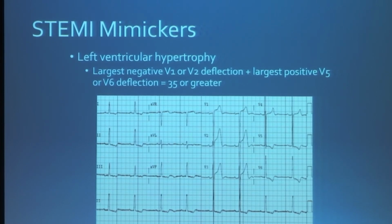Left ventricular hypertrophy. Now this is really confusing when you've got wider complexes too, but left ventricular hypertrophy will commonly have ST segment elevation, and you think, well, my goodness, but these are really big R-wave and S-wave deflections, and the rule is if you put the S wave of V1 together with the R wave of V5, if it's more than 35 millimeters, that's by definition left ventricular hypertrophy.